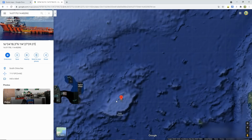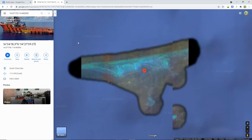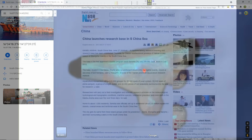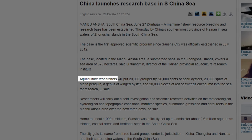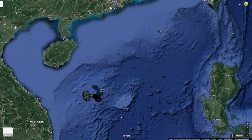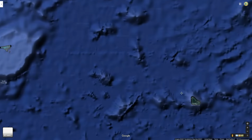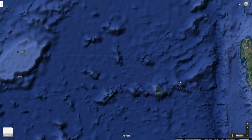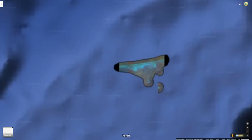On the other hand, here's an island north of the South China Sea that just has both sides of it blacked out. Not really sure what's going on here. I believe this island is known as Monbu Onsha. According to this article from 2013 I found on the Wayback Machine, China put a scientific research base on this island to do aquaculture research. So there is some sort of Chinese settlement on this island. Whether or not you really believe China set up this base to do aquaculture research is up to you. I mean, this is the Chinese government. They're not usually the most truthful about what they do.